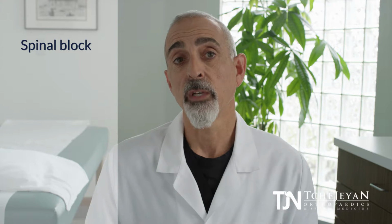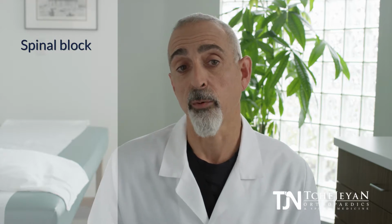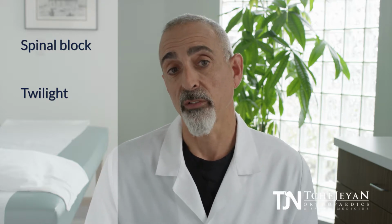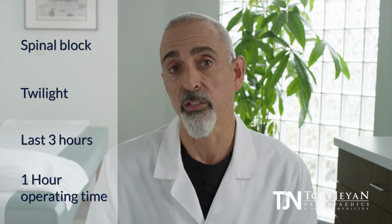Generally, the operation is done with a spinal block. This is the safest for you. It decreases the amount of bleeding during the operation, it decreases the risk for getting a blood clot, and it keeps the blood pressure low during the operation. In addition to that, you will be in a twilight. They will give you some sedation so that you don't remember anything during this period of time. The spinal block lasts approximately 3 hours. The operation is only about 1 hour, so you'll have plenty of coverage during the procedure. You won't feel or remember anything.